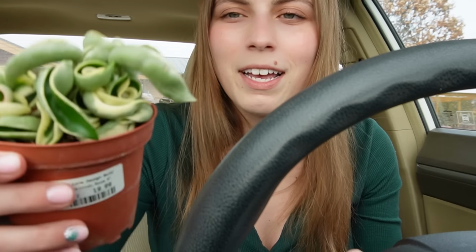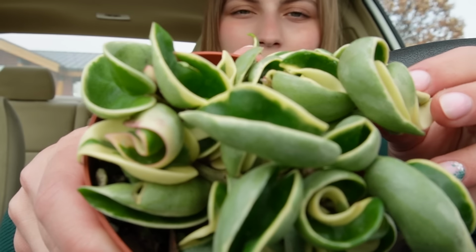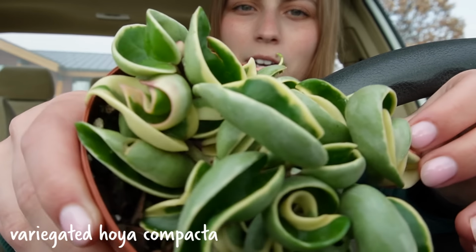This is also the first time I've taken a real camera out plant shopping before, so we are figuring out all of the bugs. But this is the first houseplant that I purchased, and it's a variegated Hoya compacta.